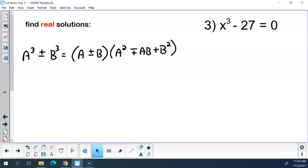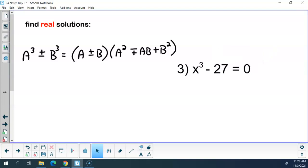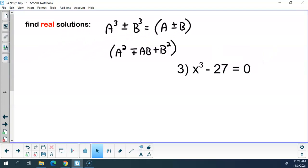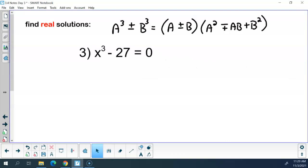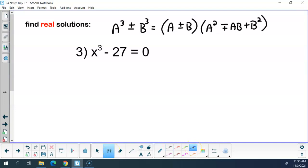Okay? So now what can we do? Oh wait, we have to convert 27 to 3 cubed. 3 cubed, isn't it? Yeah, it is. Is it? I'm so confused. Because you gotta have 3. I know, but I don't get it. Okay? So what is this factor to be? What is this factor to be?